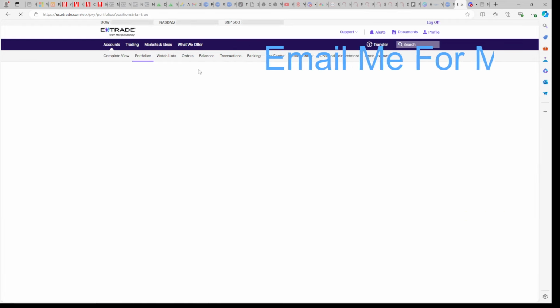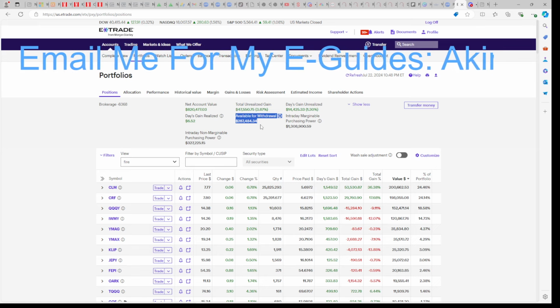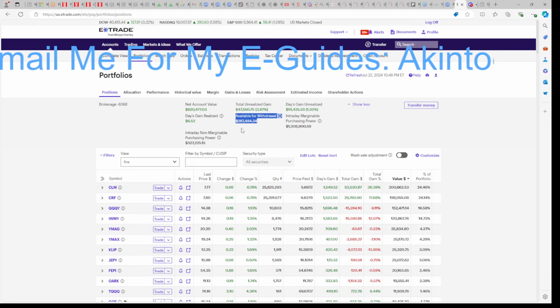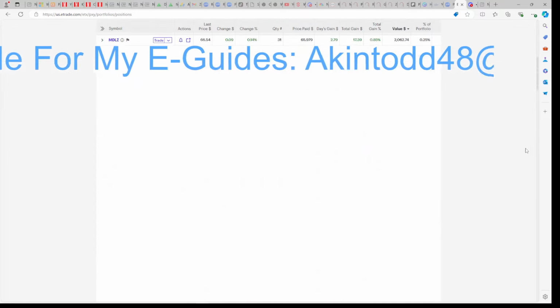And the name of the game, again, is staying power. So you have to have capital reserves. You have to have equity. When I withdraw out of my E-Trade account, I swipe my E-Trade card and I withdraw from my equity, not my cash.